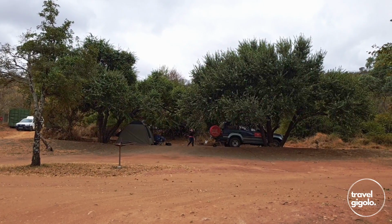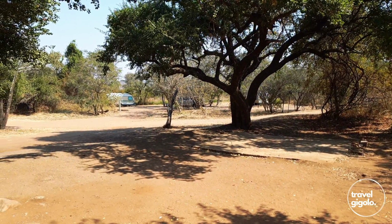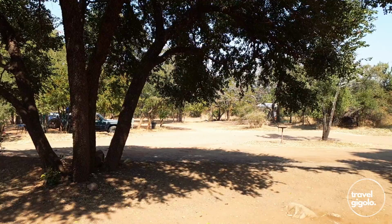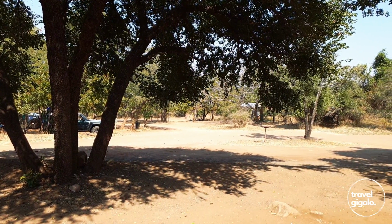So let's talk about the campsites themselves. We have elected to camp a bit away from the main crowd, and we do like that. We like the campsites that are a bit more quiet and where there's less lighting or extraneous lighting from other people's campsites. So the campsites on this side of the camping area have really nice shade. In fact, all of the campsites have really nice shade. This one's nice and secluded, and there's a couple more secluded campsites behind me and around me.